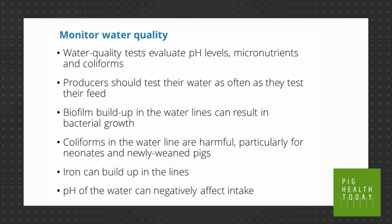About half the time when we sample, we'll find coliforms are growing in there. It doesn't specify whether that's E. coli or salmonella, but obviously coliforms are bad. And particularly in neonates and newly weaned animals is where it's particularly important that the water be clean and not have coliforms. So I've seen nurseries with E. coli scours after weaning, and lo and behold, we find that there's actually coliforms in the water. So coliforms is an important one, along with those other minerals and pH.